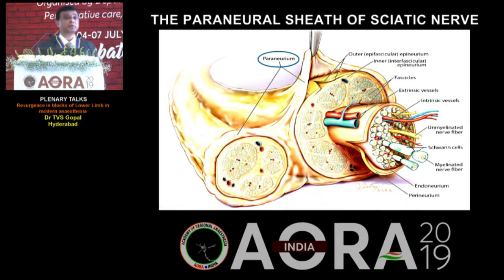The paraneural sheath not only functions as a gliding layer, which provides additional protection to the sciatic nerve, but also offers a plane of cleavage, both circumferentially and longitudinally, which acts as a conduit for spread of the local anesthetic solution.